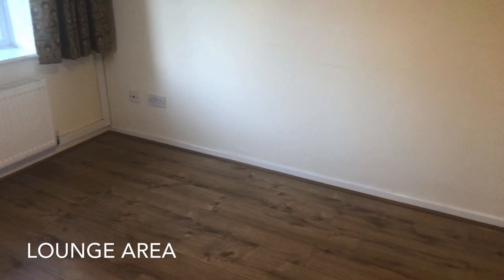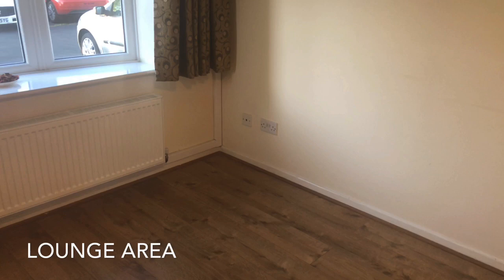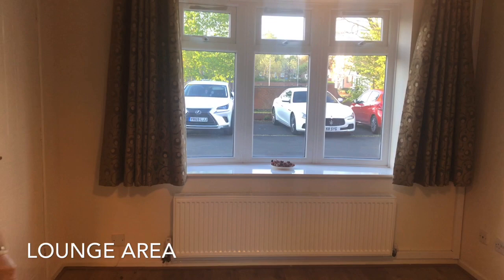And you can actually place the TV on this wall that we showed the bracket on, or you can put the TV over there. You've got a choice of where you would like to put it. A lovely little bay window to the front aspect. There you go, you can see the whole thing. And then you can come through to the kitchen diner.